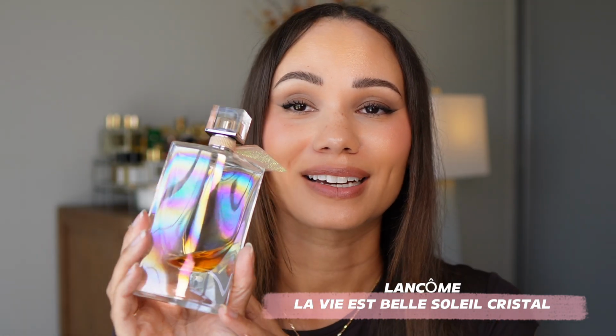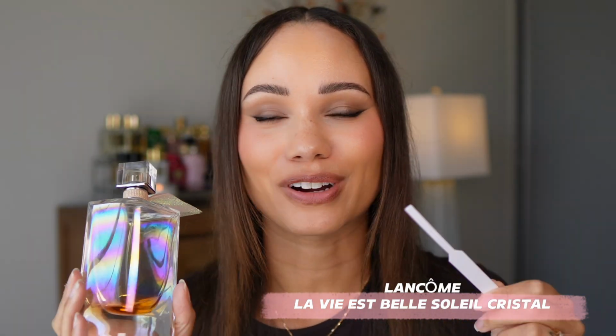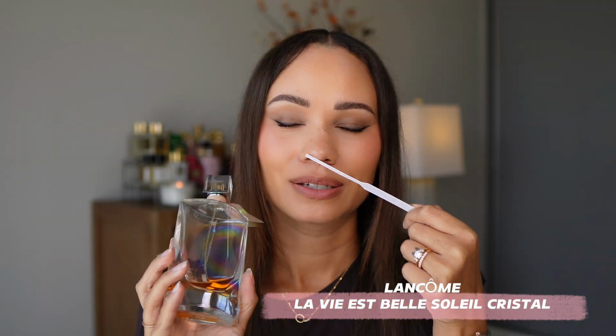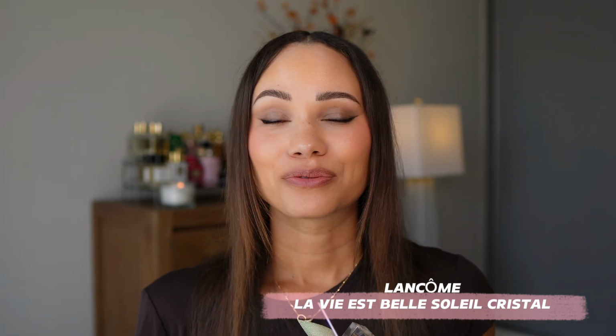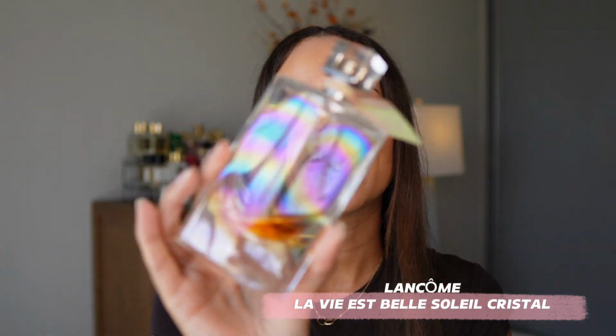And you can see I've used so much of this, it has been an amazing fragrance for summertime. Great longevity, really great performance on this. That's La Vie Belle Soleil Cristal.